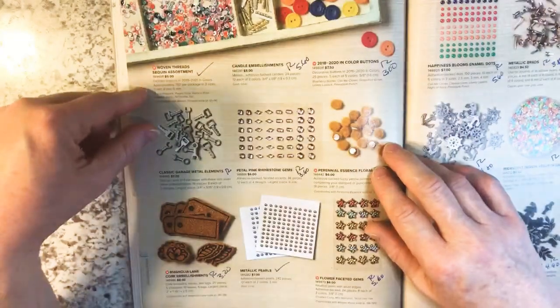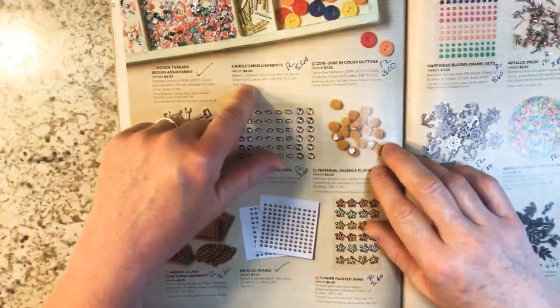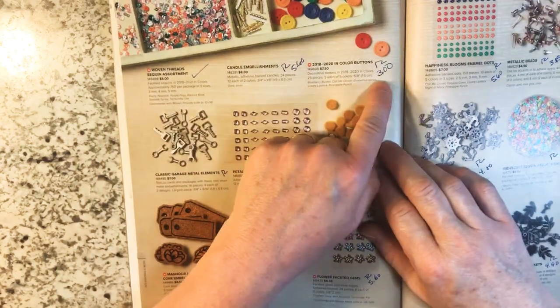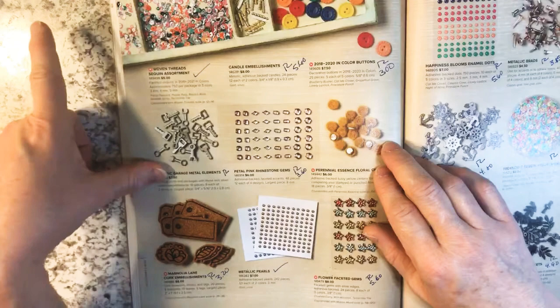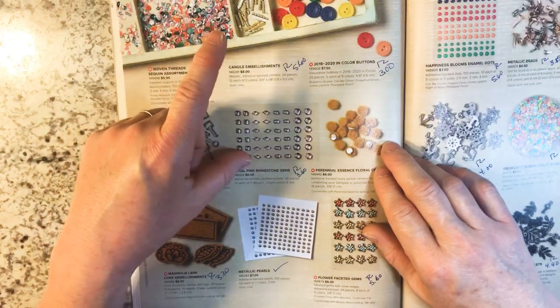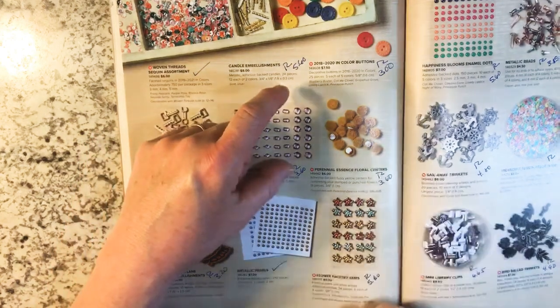Woven thread sequin assortment is going to be staying. The candle embellishments are retiring. They're $5.60. The in-color buttons are retiring. They're at $3. Classic garage metal elements are retiring. The petal pink rhinestones are retiring. They're on sale for $3.60.